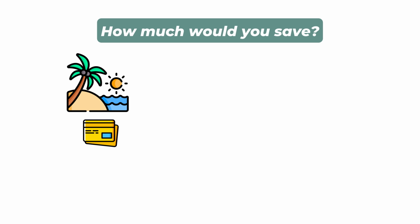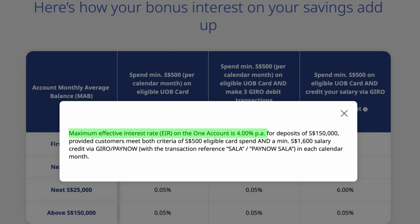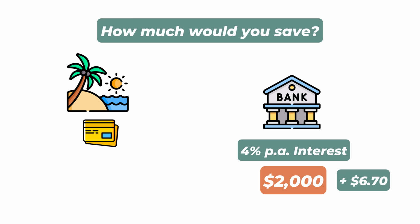How much savings exactly are we talking about? So imagine this: if you went on a holiday and you spent $2,000 until your credit card bill is due, that $2,000 still sits in your high-yield savings account earning that interest. So for example, your savings account like UOB One earns you 4%. On that $2,000, you'll be getting $6.70 in interest. I know it isn't much, but it covers a meal here in Singapore at a hawker center.